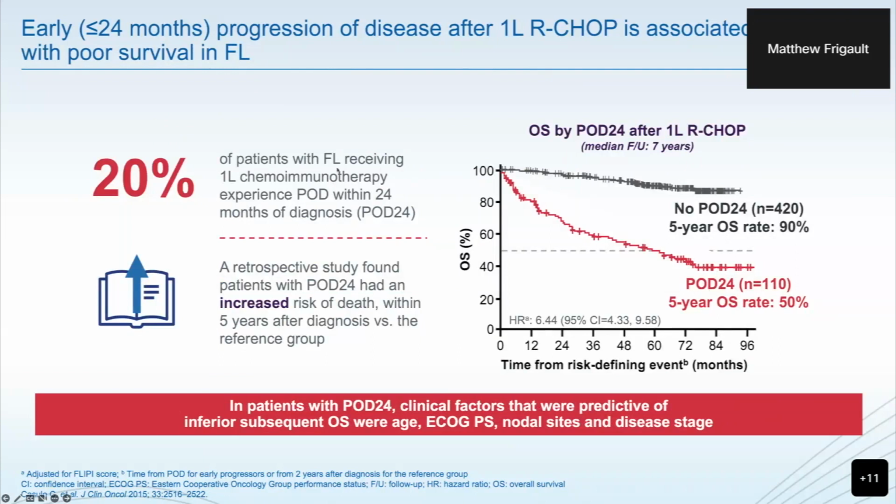Looking at this, we also know that around 20% of patients with follicular lymphoma will experience progression of disease within 24 months, meaning that about 1/5 of these folks are going to be requiring some kind of subsequent therapy thereafter.